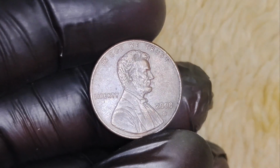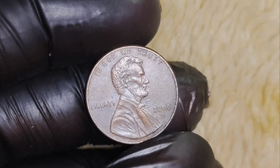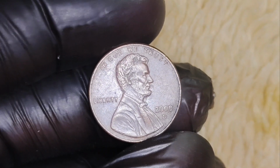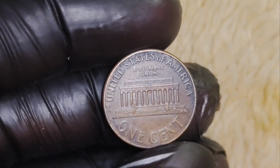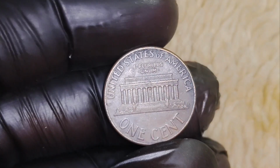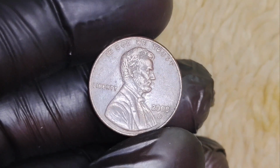Another reason why some 2008D Lincoln pennies are worth so much money is due to minting errors. Errors occur during the coin production process and can include things like double dies, off-center strikes, or missing features. These errors make the coin unique and highly sought after by collectors. In fact, coins with these rare errors often fetch the highest prices, sometimes reaching up to that staggering $1.9 million mark. If you happen to have one with a noticeable error, you could be holding a small fortune in your hand. So what should you be looking for if you have a 2008D penny?